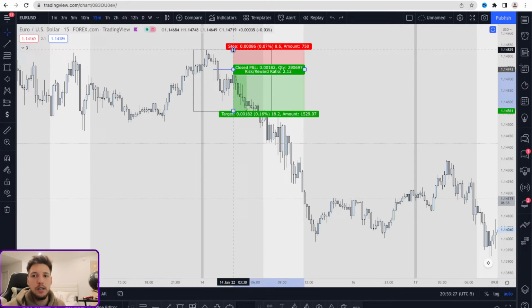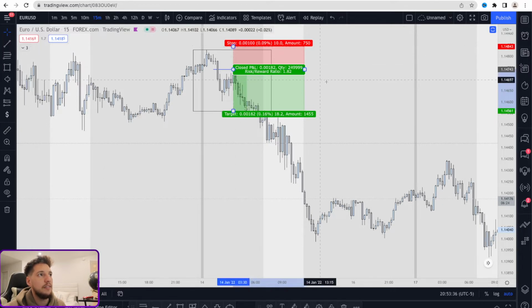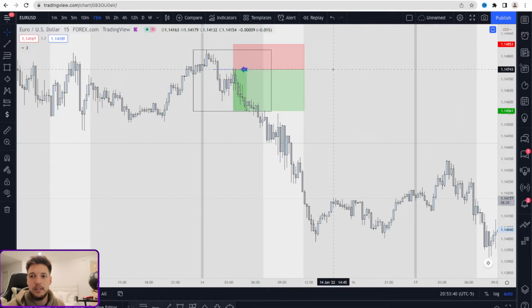Just move your stop loss. Move your stop loss 2 to 3 pips above. So if your stop loss was, let's say 7, go for 10 pips. It's okay. You can go ahead and move your stop loss a little bit, 10, 12 pips. At the end of the day, you know that you have a great entry and you're not being stingy with your stop loss.